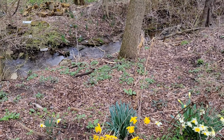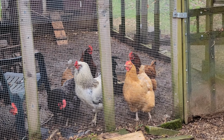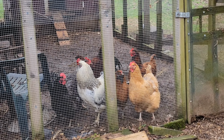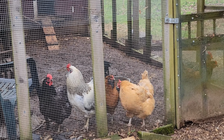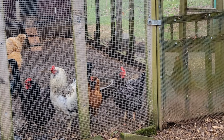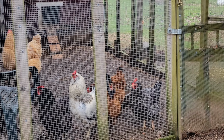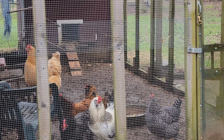I haven't showed our chickens in a while. Romeo is the white. He is our rooster. And of course the others are hens. The red ones in the back, those are our Rhode Island Reds, and they are almost 5 years old. The rest of them are 4 years old. So they are huge. I always tell them after the winter, it seems like they get so much bigger.